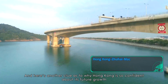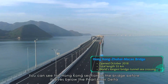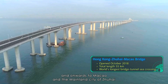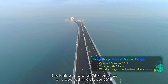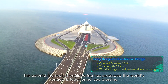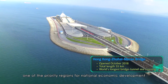And here's another clue as to why Hong Kong is so confident about its future growth: the Hong Kong-Zhuhai-Macau Bridge. You can see the Hong Kong section of the bridge before it dives below the Pearl River Delta and onwards to Macau and the mainland city of Zhuhai. Stretching a total of 55 kilometers and opened in October 2018, this astonishing feat of engineering has produced the world's longest bridge tunnel sea crossing. What's more, it's a new corridor connecting Hong Kong with the Greater Bay Area, one of the priority regions for national economic development.